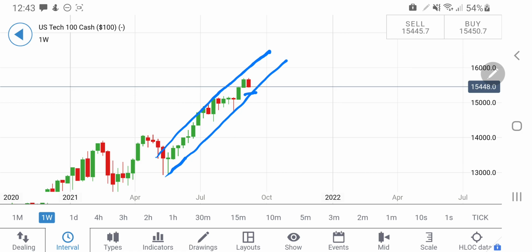Now the next support which I will look forward to is at around 15,240 and 15,120 levels. This is the level 15,120 which was the major consolidation area in which Tech 100 consolidated for quite a few weeks, and now it is trying to reach back again to those levels. So possibly the next support level at around 15,240 and 15,120 should come into picture.